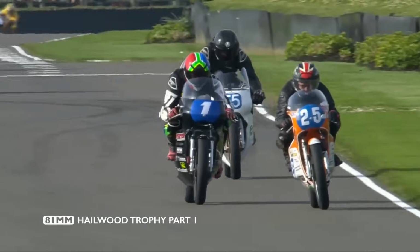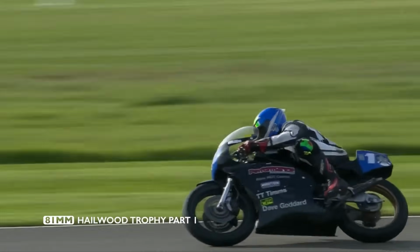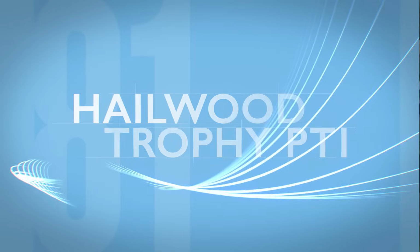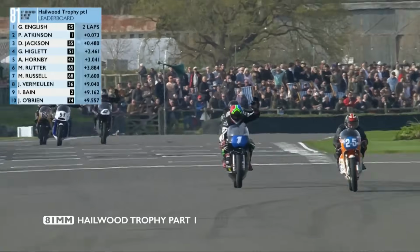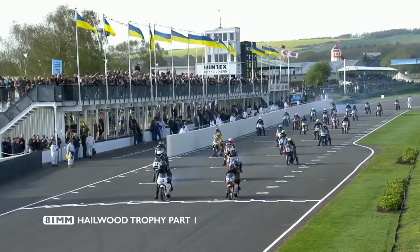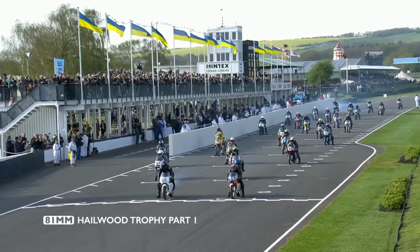So 1:26.8 for Atkinson. That's the fastest lap of the weekend. Those leading 3 all in the 27s, and also Hornby was in the 27s as well, 1:27.9. So the race is being stopped. It is a red flag. The riders are taking full notice of that. Engines fire up. We've got a green flag from the back of the grid. We're all set to go racing once again.